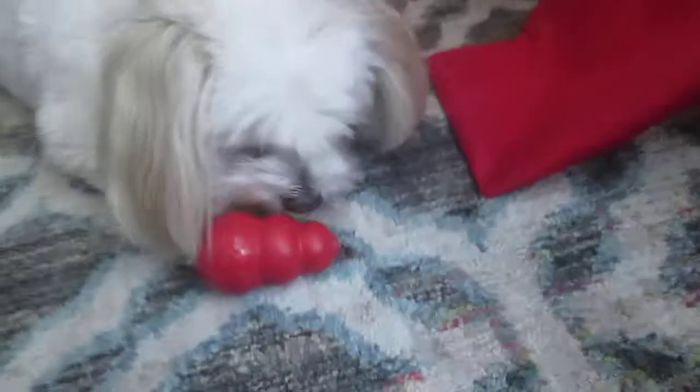Leave it. Yeah, there's still one treat in there. Good boy. There was only four treats in here, and he got all four out. I don't know if you can see the drool on it.